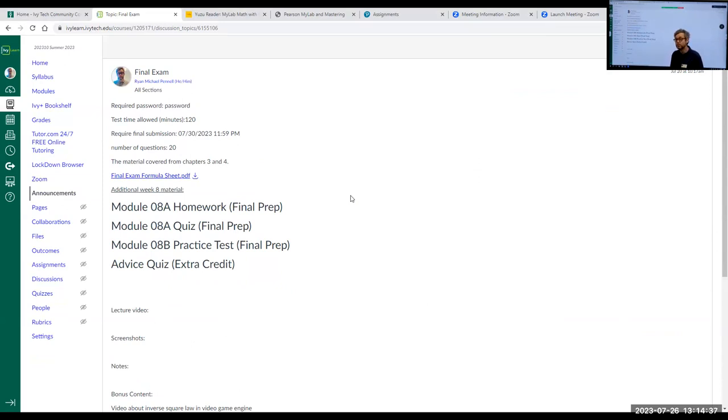You don't have to schedule a particular time to take the exam. Whenever you open it, that's when the clock starts. So it's like a level of Mario. Once you get in that level, it's going to start counting down. It's going to count down 120 minutes. You got 2 hours to do it, and you only have 20 questions. Now, of course, those 20 questions have parts.